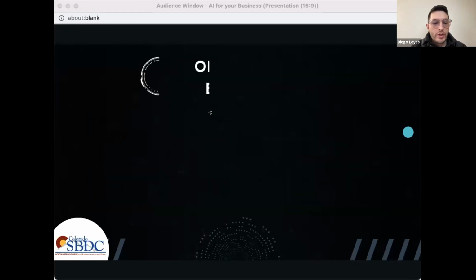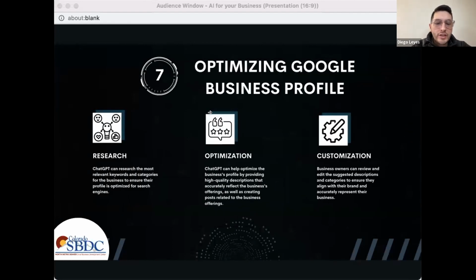Okay, the next point is optimizing Google Business Profile. ChatGPT can help business owners have their Google Business Profile optimized by creating high-quality, keyword-rich descriptions, categories, and a specialty for the profile. Here's how it works. Research. ChatGPT can research the most relevant keywords and categories for the business to ensure their profile is optimized for search engines.